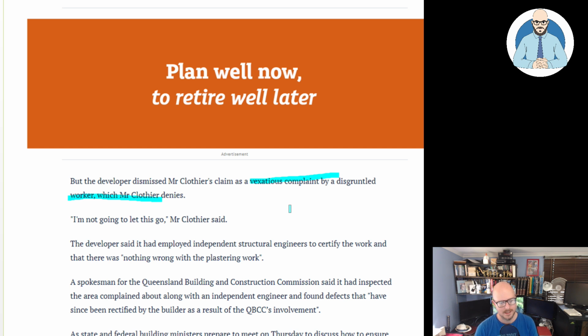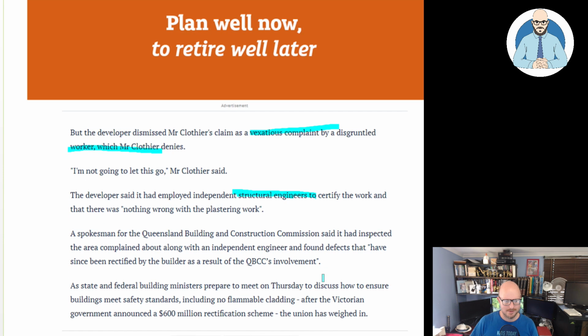The developer said it had employed independent structural engineers to certify the work and that there was nothing wrong with the plastering work. Okay, a structural engineer can't sign off on fire things. Structural engineers sign off on structure. You need a fire engineer to sign off on the fire installations. Right now it's a subby that does those installations, that signs the form, that hands it to the certifier. All the certifier does is look at the form. That couldn't cause any problems, could it, Florian?